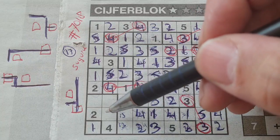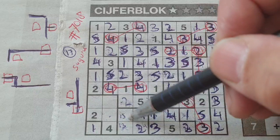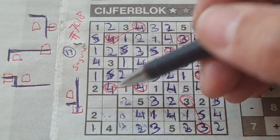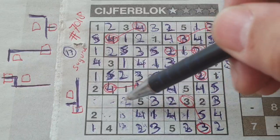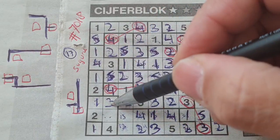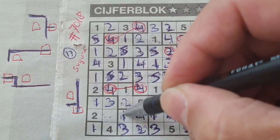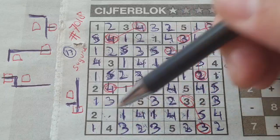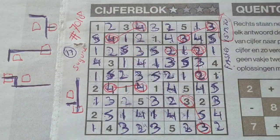And this box cannot be a 1 or a 3. We have a double 1 there, double 3 there. So the 1 and 3 go in those 2 boxes as a pair. 1 and 3. We have a 1 there, no 1 there. 1 should be here, and the 3 goes there. Now we have a 3 there, so this box can be 3 no more. That box should be a 3, and this box should be a 1. And the final number in this area, for numbers 1, 2, 3, 4, 5, is missing.